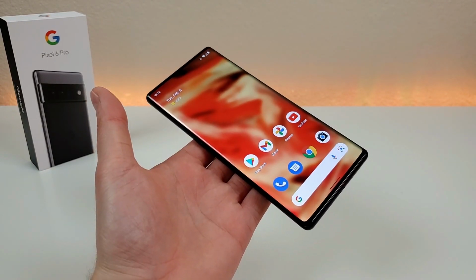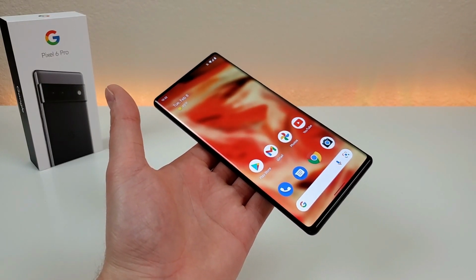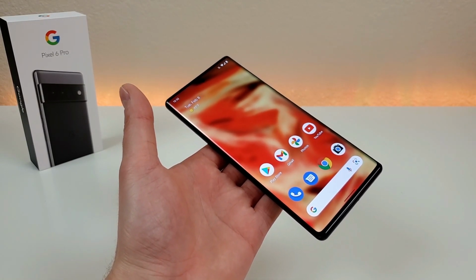Now the Pixel 6 Pro was launched in October of 2021, so at this point, it's not really that old of a phone, but now that we're in 2022, I did want to create this video to give it a refreshed look.